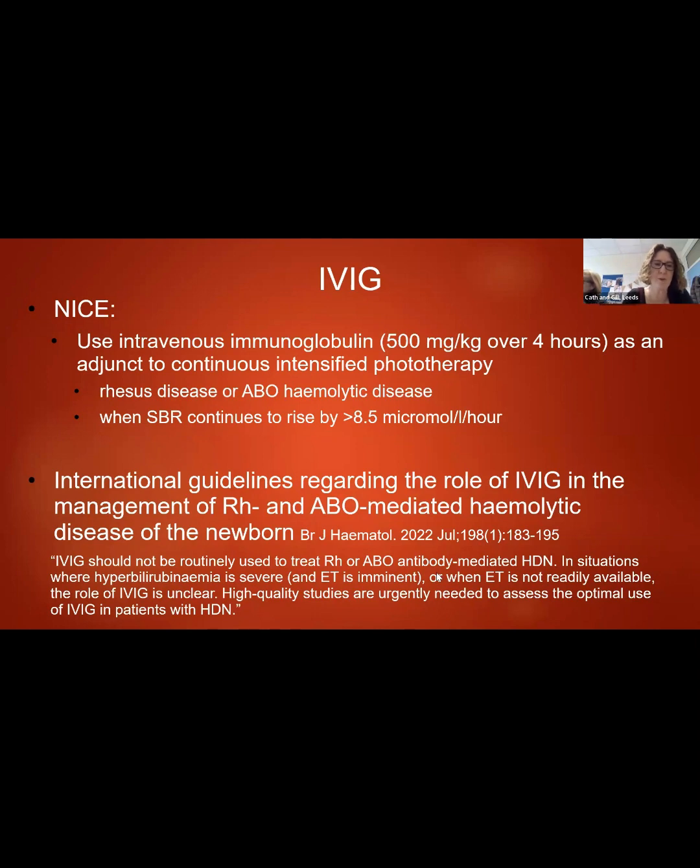However, I would point out that in my experience, when we have used IVIG here in Leeds, the bilirubin decreases dramatically from way above the exchange line to underneath the phototherapy line. And we know in practice that getting an exchange transfusion set up takes quite a few hours. And in that time, we do give immunoglobulin, because we know that we can actually remove the need for an exchange transfusion going forwards.